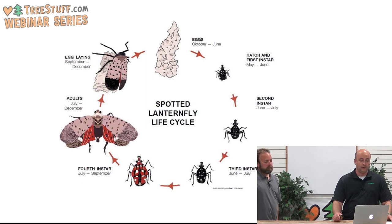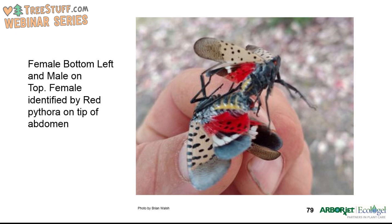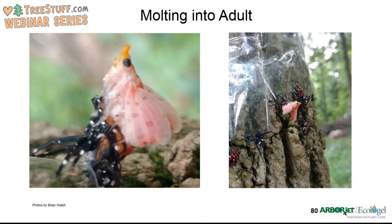Brian showed good pictures of this, so you can see the male on the top and the female on the bottom. He showed you the red tip on the abdomen. But here's molting. This is pretty cool. I was with Brian when this molting happened. He actually held one in his hand, and it was amazing.